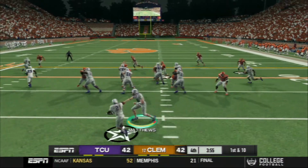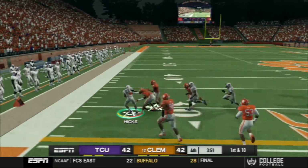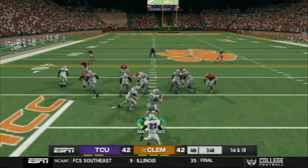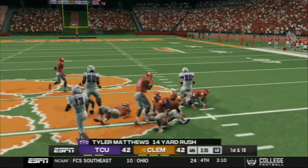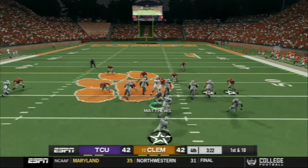It is another shootout just like against Arkansas, and there's Hicks with plenty of field in front of him to get the first down, brought down at the 30, 15 yards. 1st and 10, 3:40 to go. And here's Matthews getting good blocking, getting another first down, and the run game is working well for TCU as they usually do for Walker's offenses.